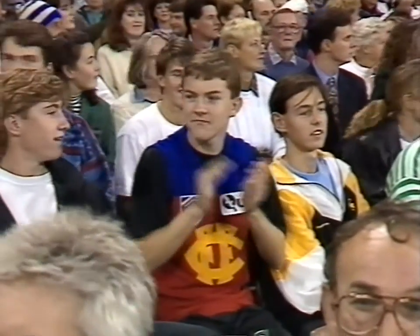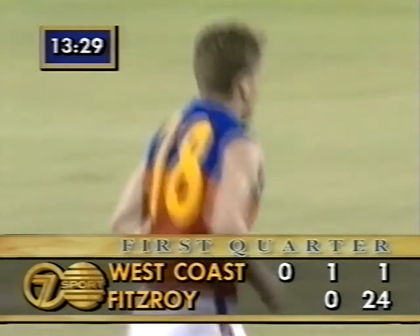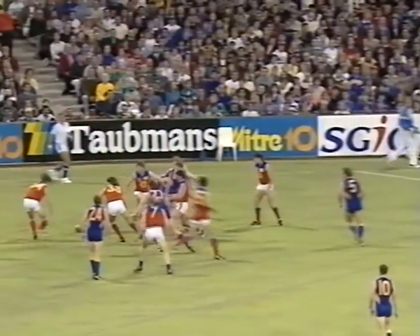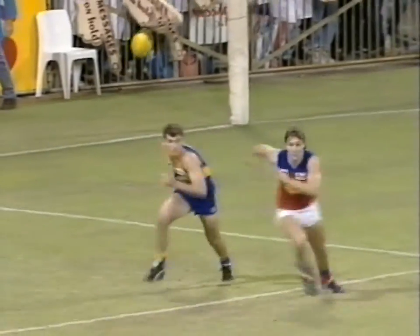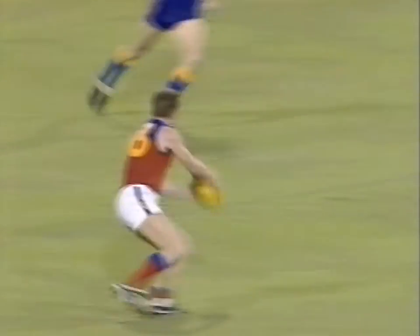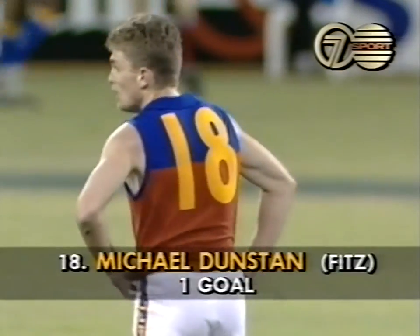Fitzroy have their 4th goal. The lone clapper. Yes, and Chris Waterman just losing his footing there. He's only got one boot on. Just lost control of that. It was a good effort by White here in this contest with Lynch to get the ball clear. Ricochets off. Waterman looked to be the player in the box seat, but the ball just avoids him. No footing for that play, and then Dunstan, a great kick.